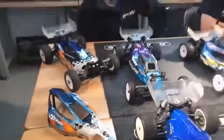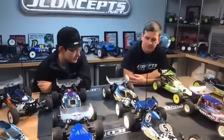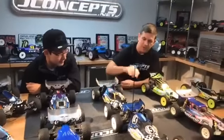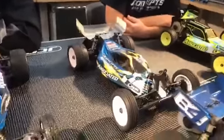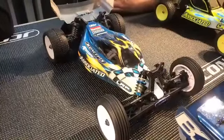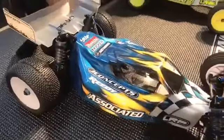I came into J Concepts end of 2006, 2007, and this was one of my first bodies that I did kind of from the ground up. This was the Finisher style body, which became super popular, more aggressive. It was kind of our first cab forward design.